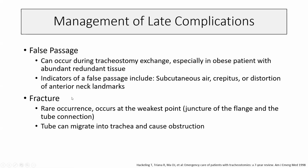Last thing, a late complication, which frequently happens early but can happen late as well, is a tracheal ring fracture. It's very rare. It happens at the weakest point, and that's at the juncture of the flange and the tube connection. If the fracture of the trach happens, the tube can actually migrate into the trachea and cause obstruction. And this should be retrieved bronchoscopically.